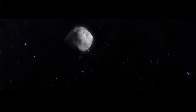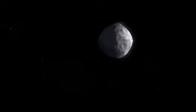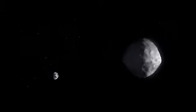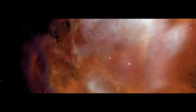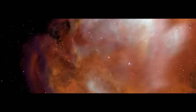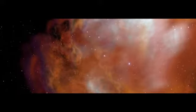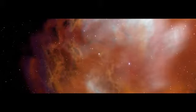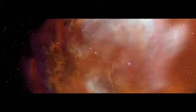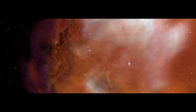Asteroid Bennu. A lump of rock and organic material, the early building blocks of the solar system, of Earth, of us. Bennu is a time capsule, and its journey takes us way, way back, 4.5 billion years. The raw ingredients of Bennu and our solar system originated in a stellar nursery, a vast cloud of hydrogen, helium, and dust. Our own sun doesn't yet exist.